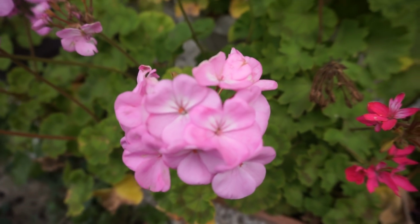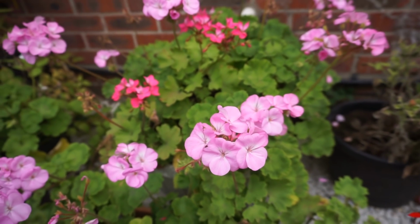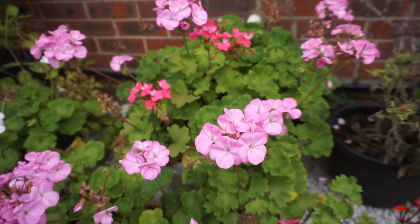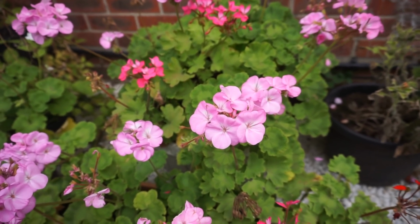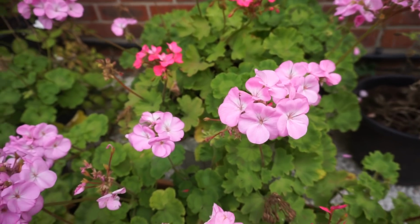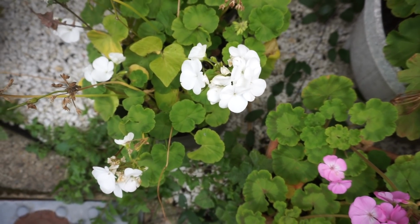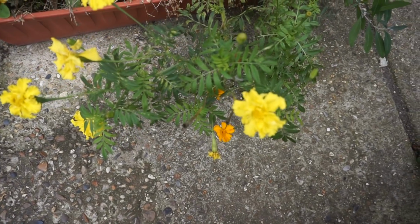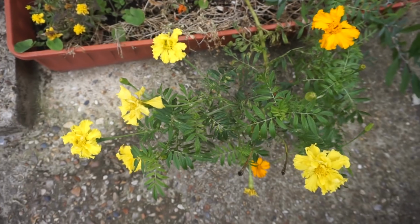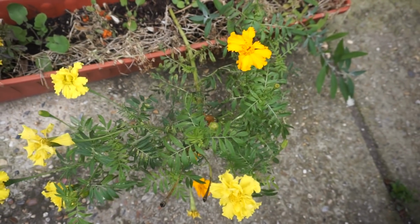I mean, we went down to about 4 degrees C the other night, which is a bit chilly actually. But these are okay. They're a bit sheltered here, so it's not a problem. But I'm very happy actually with how these turned out. And these ones as well. Marigolds still looking good. These are African marigolds, but they're past their best now, and they're going to be gone soon.